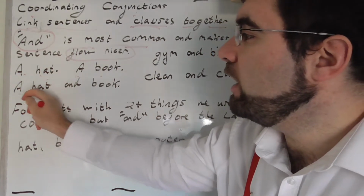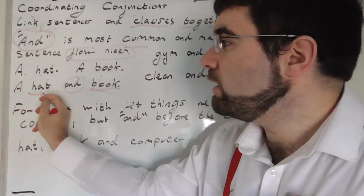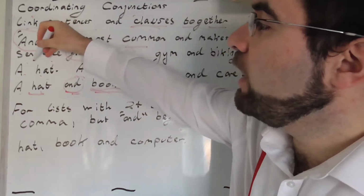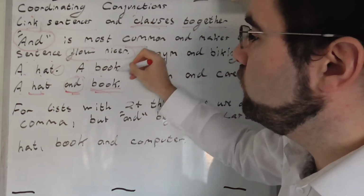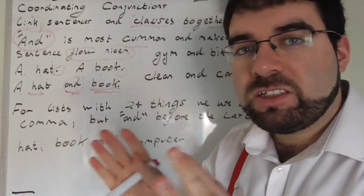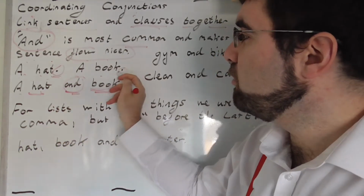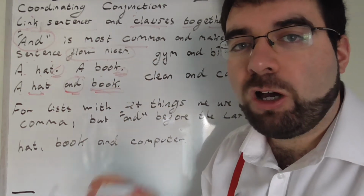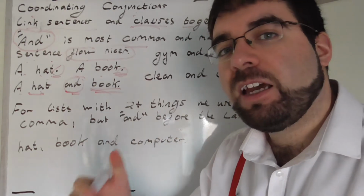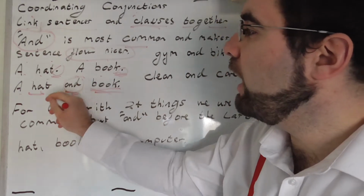A hat and book. I have a hat and book. Makes sense. If we just say a hat, full stop, a book, full stop, stop, go. A hat and book. One sentence, clear, very straightforward. Less grammatical instructions, full stops, having to stop and catch a breath and say again. Just a hat and a book. A hat, a book. Works, but a little basic. A hat and a book.